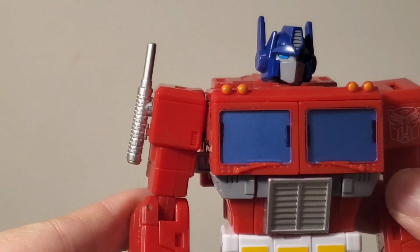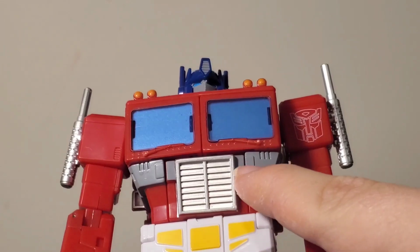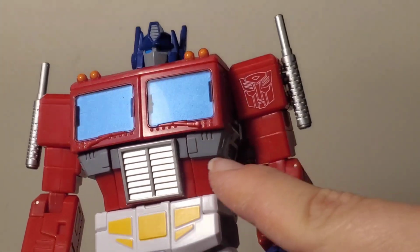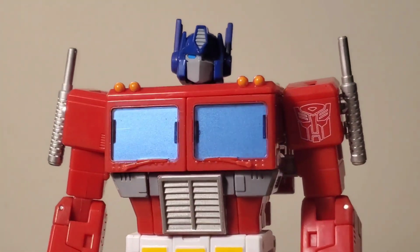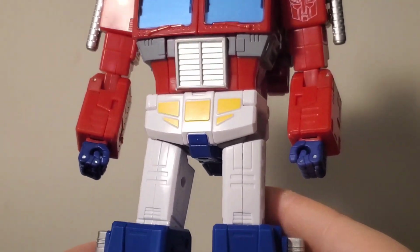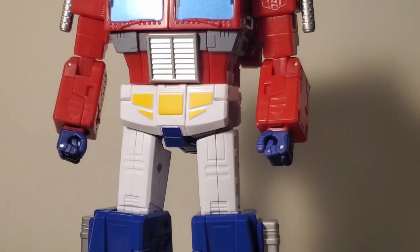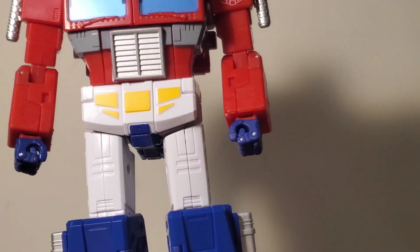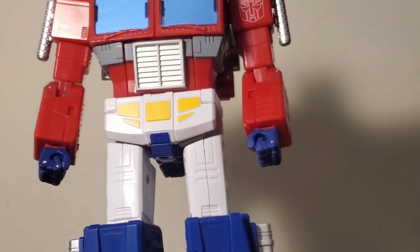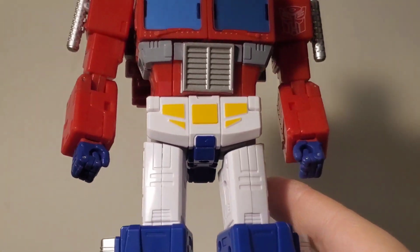His smokestacks are picked out in silver paint, and going down, of course, the grille also is picked out in silver paint. The sides of the silver stripes here, which are originally silver, now gray, are picked out in the same gray paint as the faceplate. And then his diaper, or the Prime crotch, is as it is in the G1 cartoon, bright white with yellow accents and a little bit of blue right there on the bottom of his crotch. His hands are, of course, blue.